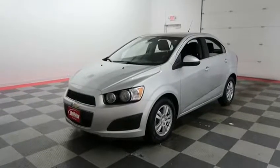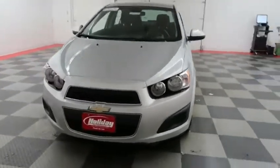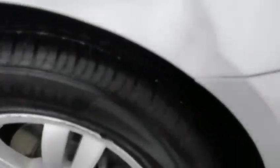Today we're taking a look at a Silver Ice Metallic 2012 Chevrolet Sonic LT, stock number A6891. Starting right away up front, you can see this is in excellent shape. I do not see any noticeable scratches. There is an alloy rim that is wrapped in an Advanta tire that is a 15-inch.